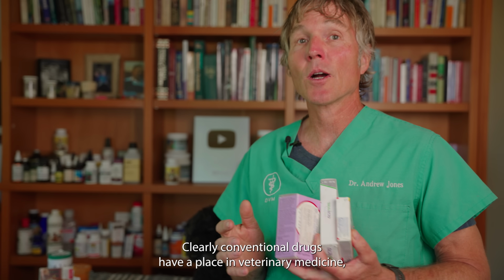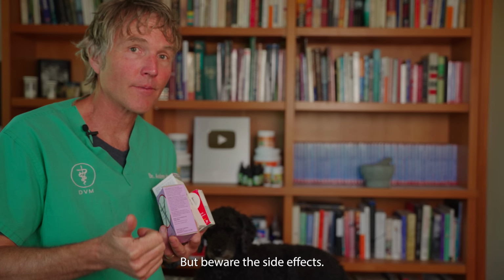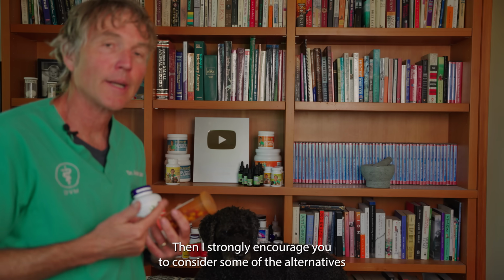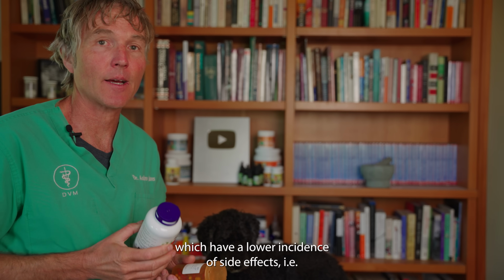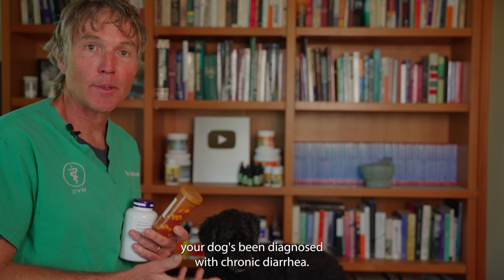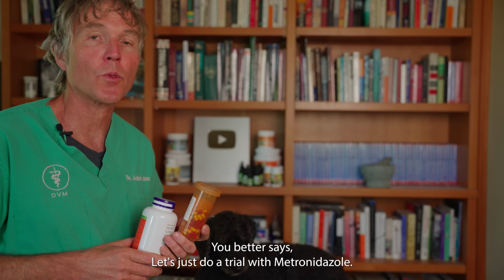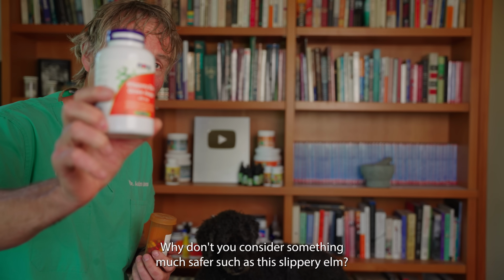Clearly, conventional drugs have a place in veterinary medicine. There's a time and a place when your dog and your cat, they need to be on them. But beware the side effects, beware the risks. Really closely monitor your pet if they're on them. Then I strongly encourage you to consider some of the alternatives which have lower incidence of side effects. I.e., your dog's been diagnosed with chronic diarrhea, the veterinarian says, let's just do a trial with metronidazole. Why don't you consider something much safer such as this slippery elm?